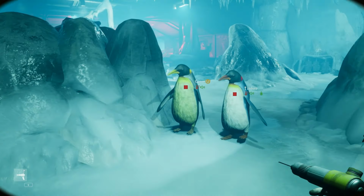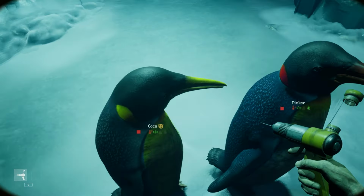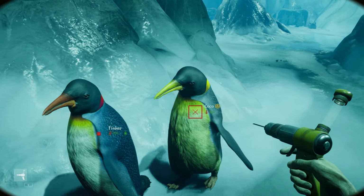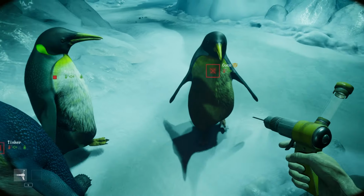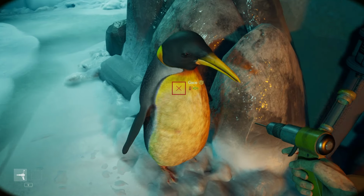Coco. Oh, you're right there for me. Thank you. Come here. No. No, don't you run away from me. Coco, please. Coco, I don't think you understand. You could be the problem. I need to stab you. Don't waddle your way over here. I need you to stop, Coco.